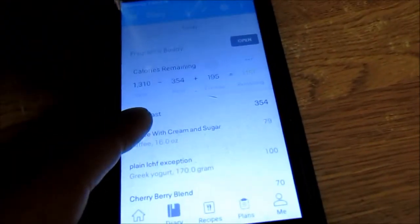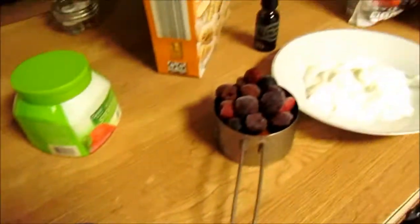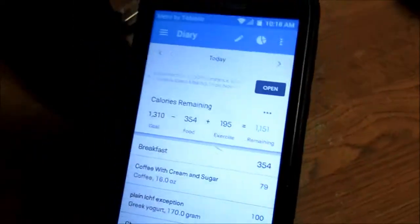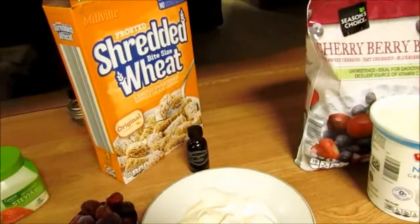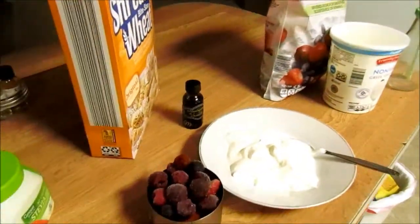And all that comes out to 354 calories with the coffee with sugar that I had earlier before I did my exercise. So the whole entire breakfast is 354 calories. So it's pretty light. And it leaves me with 1,151 calories for the rest of the day once I put in my exercise. So I can definitely have space for snacks before lunch or after lunch, somewhere in between lunch and dinner. So that's what I'm having for breakfast. And I'll show you what it looks like when it's done.